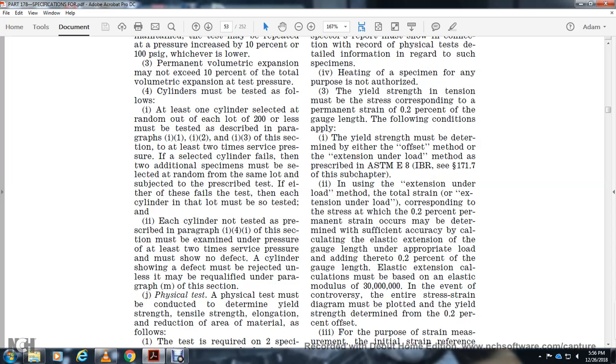The total strain, or extension under load, corresponding to the stress at which 0.2% of the permanent strain occurred may be determined with sufficient accuracy by calculating the elastic extension of the gauge length under appropriate load and adding 0.2% of the gauge length. Elastic extension calculation must be based on an elastic modulus of 30 million.